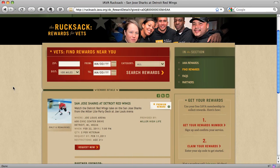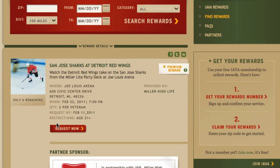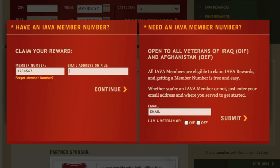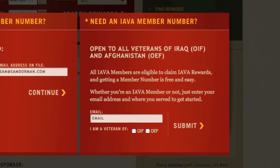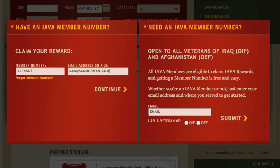So why else is it so important that it's built directly in the Salesforce database? Here's another good example. When a member claims a reward, the system checks their information against IAVA's member files to make sure it's a confirmed member. So obviously it needs access to their member records. Or if they're not a member yet, they can easily start that process right here, which is also entirely managed and automated within Salesforce. So for both of those scenarios, it's really essential that the site runs off the same system, or at least has access to the same system as their existing membership database.